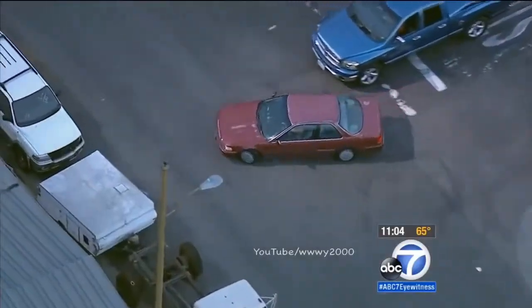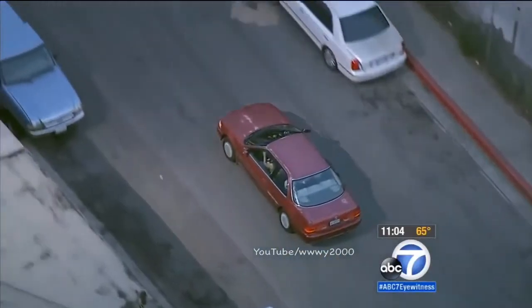The female suspect driving from the Valley to South L.A. and onto city streets, sparks flying after running over a spike strip. The suspects throwing things out the windows. We're not clear if she was throwing things out or if parts of the tire were falling off because the tire was flat. It was running on rims. So we don't know if those were tires or if it was some type of contraband.